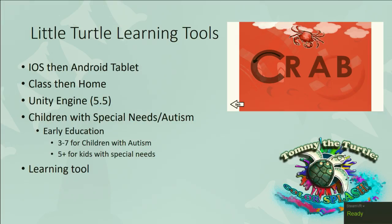So what is Little Turtle Learning Tools? Well, it is a mobile game built for iOS and Android, and it is supposed to be made for the classroom and then later on integrated into a home setting. So we used Unity Engine 5.5, and again, it's targeted at children with special needs or autism, and it's for children with autism through the ages of 3 and 7 and kids with special needs from 5 and up.